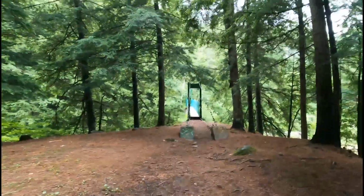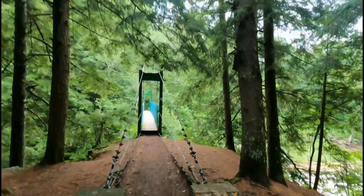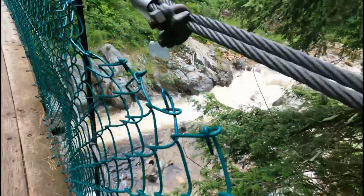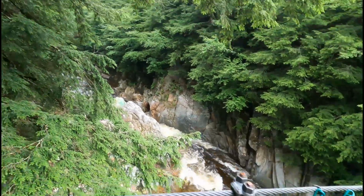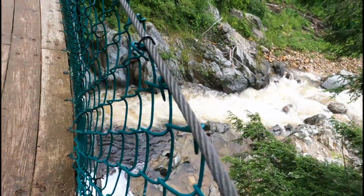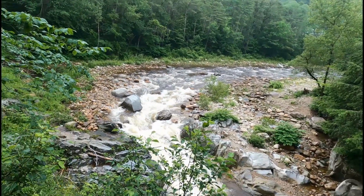I'm at Clarendon Gorge and we're starting our day here. There is a suspension bridge. There is a little bit of sway in it, obviously. Down here we have the gorge. Spider webs, you probably can't see that. And this is from the north, so we can see the bend in the river.